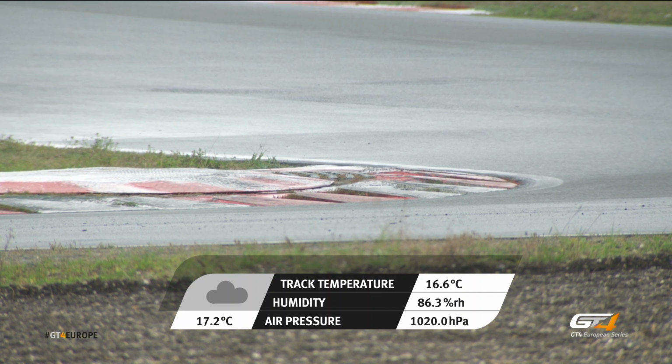Oh, it's falling as we speak, that's the proof that that little drizzle is just coming in. So not a lot of heat to be put into the tyres today. And when they were racing out at Misano 2 weeks ago, you could put a 4 in front of that figure. It was nearly 40 degrees of track temperature. It was incredibly hot on the Adriatic coast.